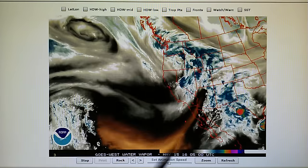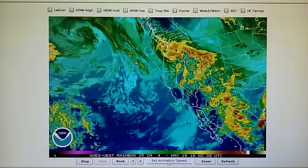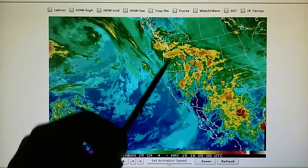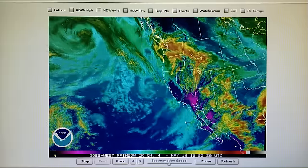We have a huge fire up in Alberta, up in Fort McMurray, and notice that nothing's getting into Alberta, and plus we have this problem over here. Manipulation going on.